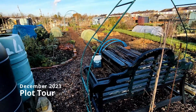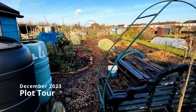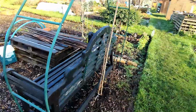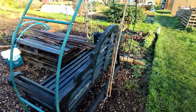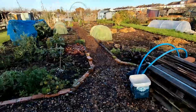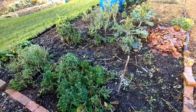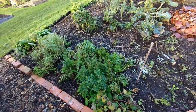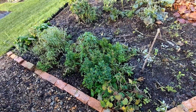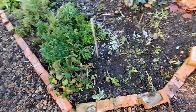This is my plot on the 6th of December 2023. This grapevine can probably be pruned very soon. It looks like something is happening here, but all of these are perennial flowers, which will hopefully come back next spring. I have my dahlia there.